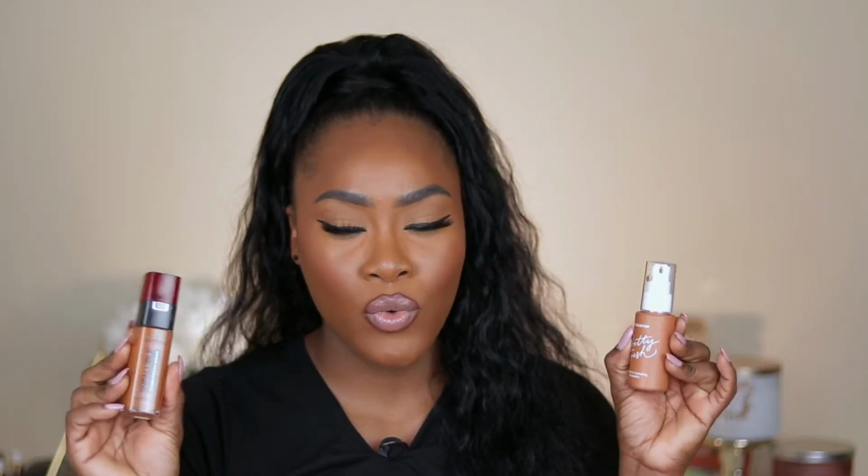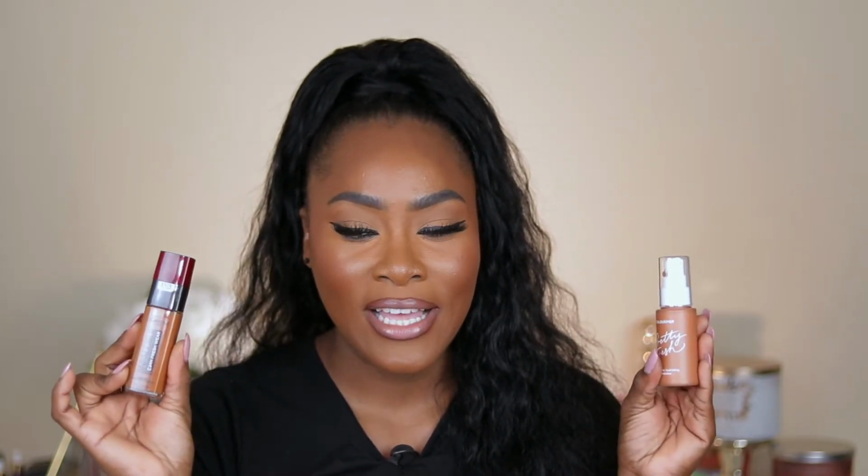Alright you guys, so let's talk about foundations, because I honestly don't have a primer from the drugstore to recommend to you guys, because I haven't found the one as yet. But for foundations, I have two. I have the L'Oreal Full Wear Foundation and the ColourPop Pretty Fresh Foundation. Honestly, I'm so impressed with the ColourPop. I'm actually wearing the ColourPop foundation today, but the L'Oreal, this was my summer foundation last year. I have it in the shade 525. I'm obsessed with this foundation.